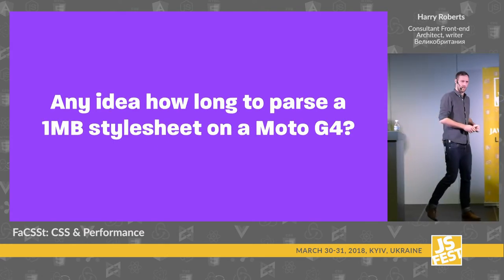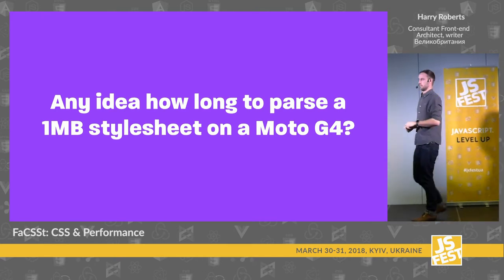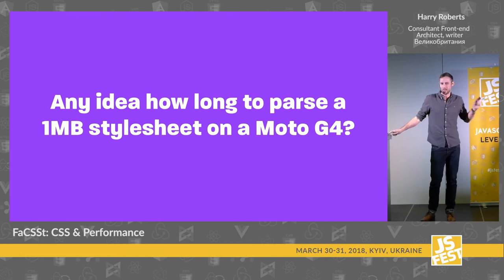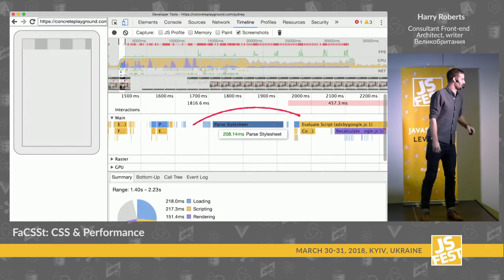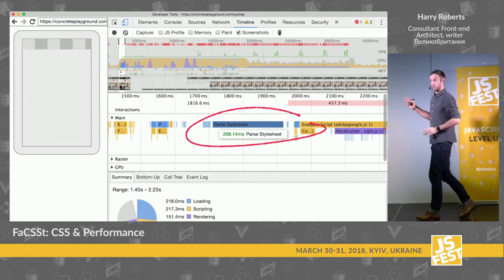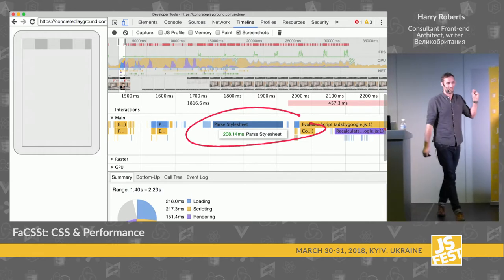Any idea how long it would take a Moto G4 to parse a 1 meg style sheet? I don't know why I asked that as a question, because if anyone did know the answer, I'd be really impressed. I'm going to tell you, it's 200 milliseconds, right? This is a real project. This isn't common, but it's not rare either. This is an actual project.